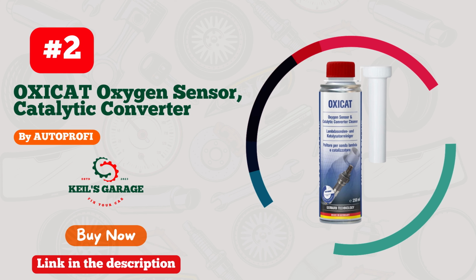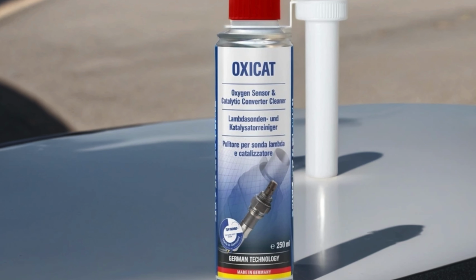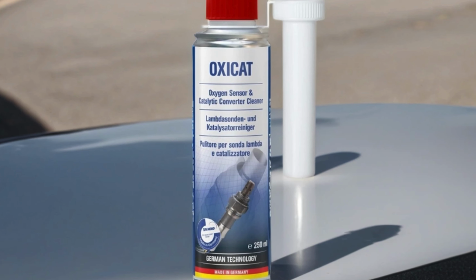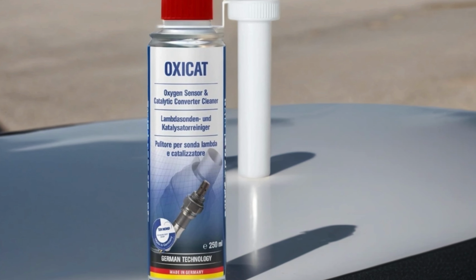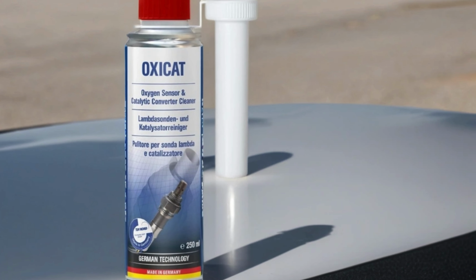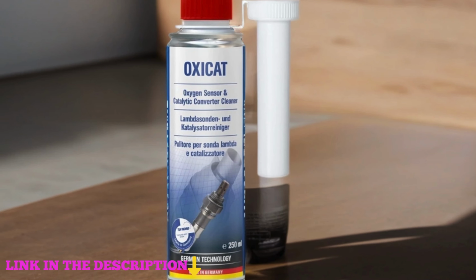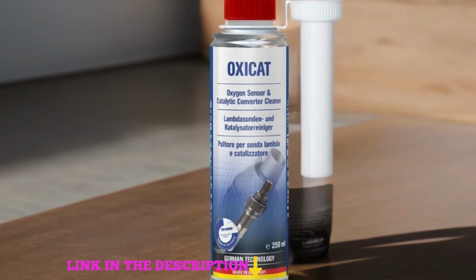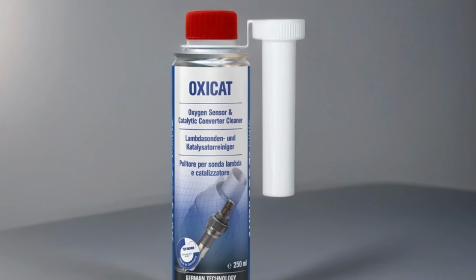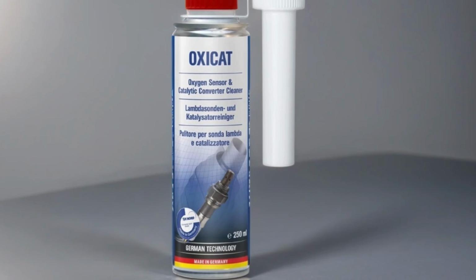Number 2. Autoprofi Oxicat, the ultimate solution for preventive maintenance of your vehicle's vital components. This innovative cleaner targets oxygen sensors, catalytic converters, and turbochargers, ensuring optimal performance and longevity. With its advanced formula, Oxicat effectively removes carbon deposits and contaminants, restoring efficiency and reducing emissions.